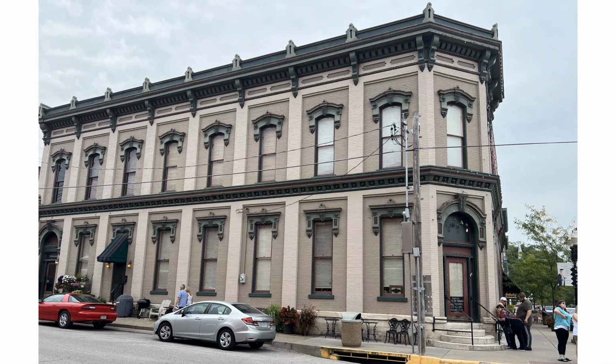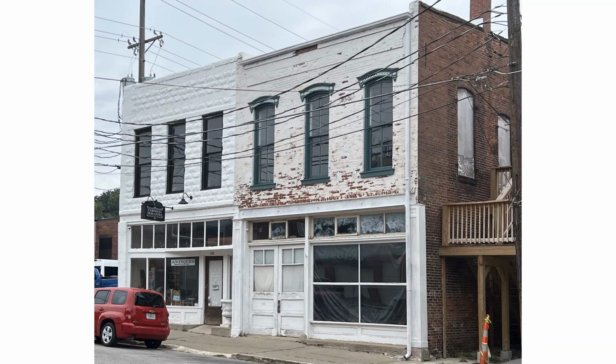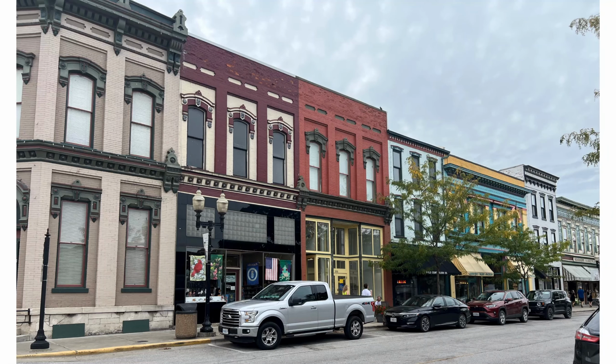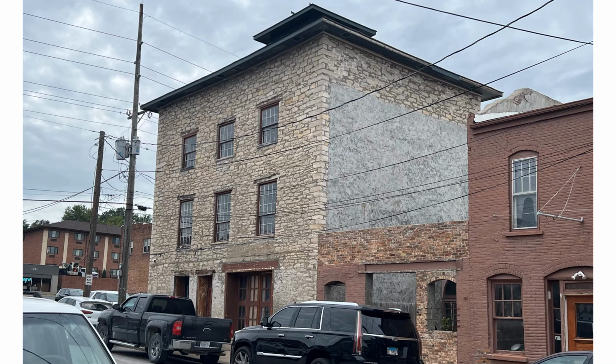Just wanted to show some pictures of some of the historic buildings in downtown Hannibal before we move over to the river. This was a nice looking yellow building up the street. These are two storefronts. The one on the right is vacant if anyone's interested in setting up shop in Hannibal. And then the storefront on the right is a brewing company, and the storefront on the left, which looks really nice, is another vacant storefront suitable for someone starting up a business here. Main Street in downtown Hannibal is really nice with a lot of historic buildings, including this store, really cool looking store, Mississippi Marketplace. And then you see various buildings in town that have these cupolas on top, and this is an old stone building, really cool looking.